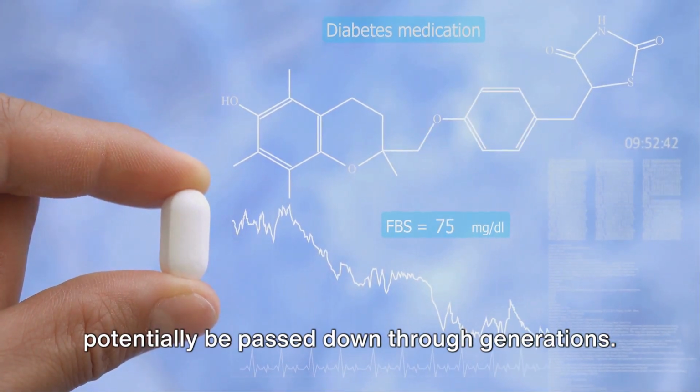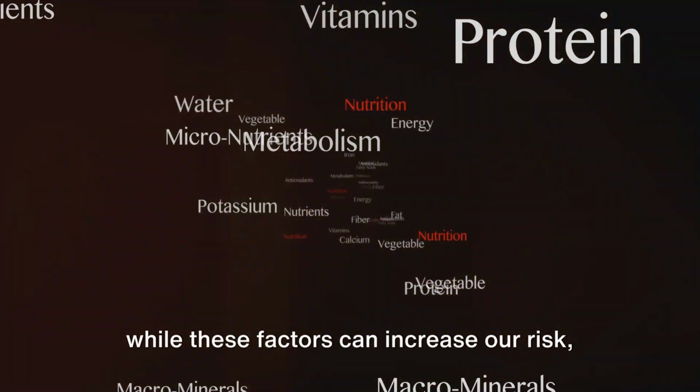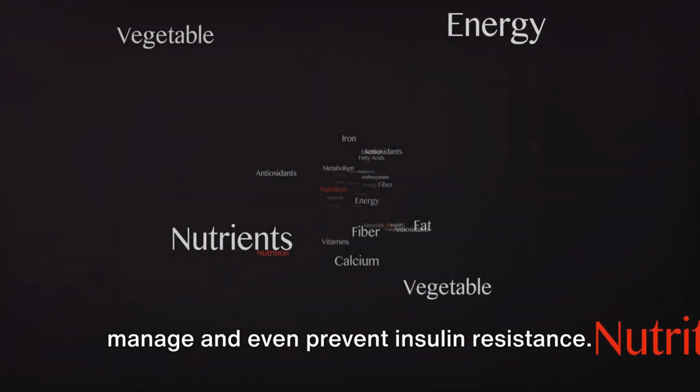passed down through generations. However, the heartening news is that while these factors can increase our risk, they don't seal our fate. There are proactive steps we can take to manage and even prevent insulin resistance.